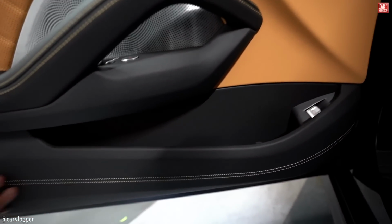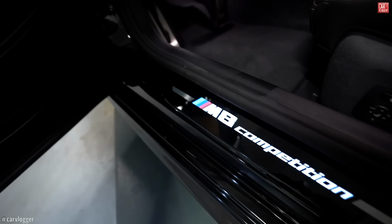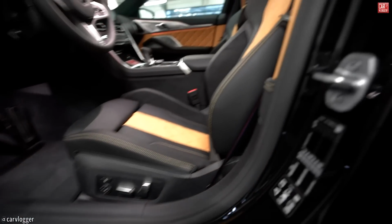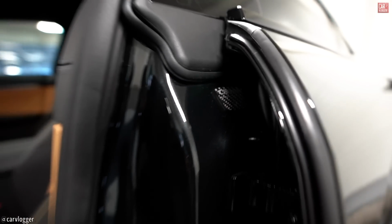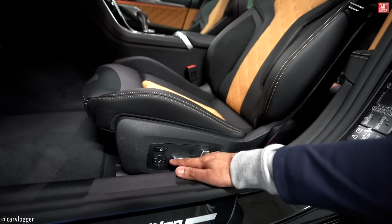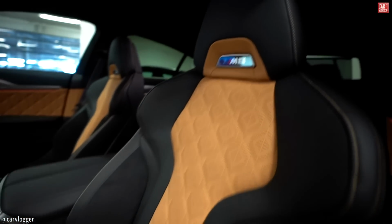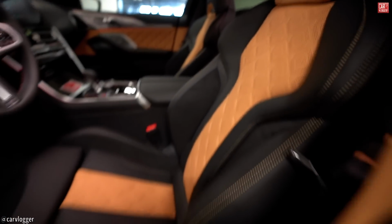Alright, here below also in leather again that stitching with the beige, the button for the rear trunk. Door sill enlightened, M8 competition. And in the coupe you have here also carbon core, not here. In the Gran Coupe they have positioned it over here. There you go, carbon core. The M seats, 100% electric adjustable, combinations of the beige leather, black leather, and on the inside Alcantara. M8 enlightened headrest with the logo just like in the X4, if you can remember.